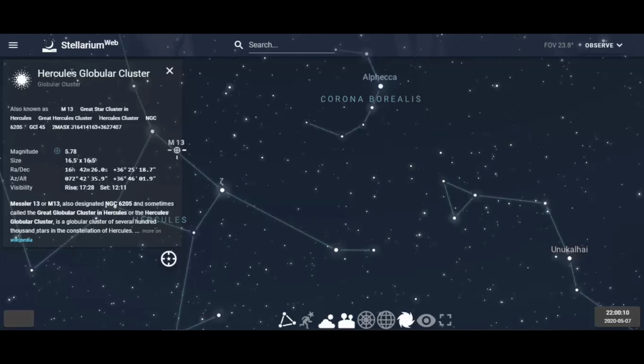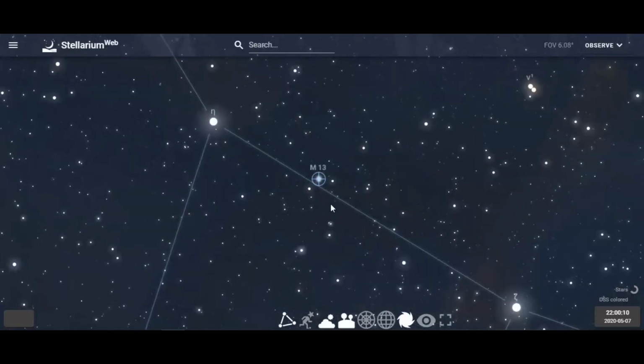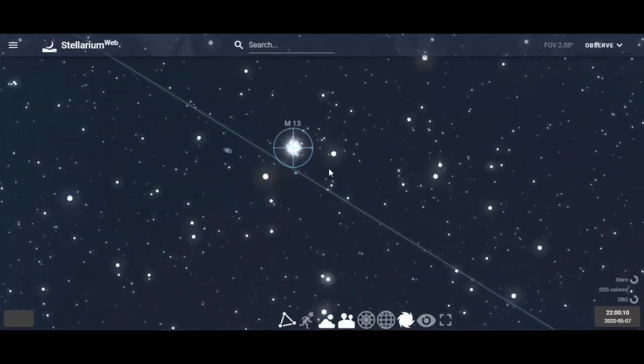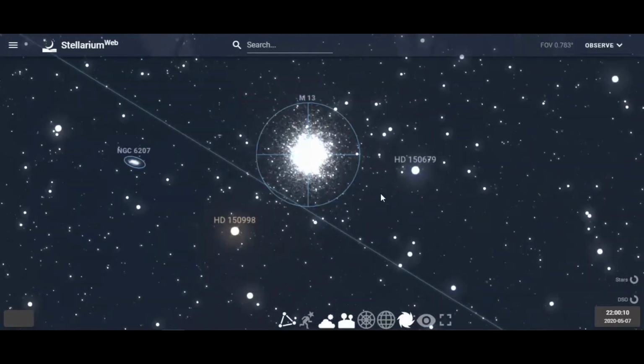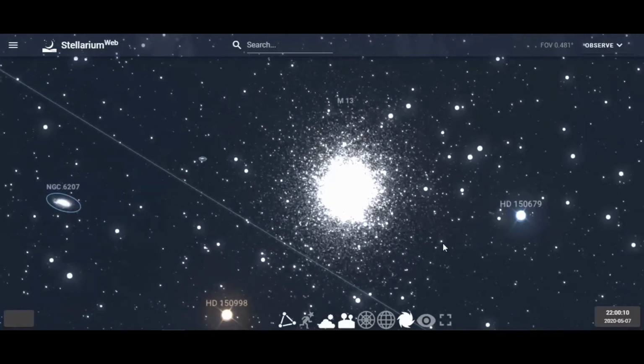This is the Great Hercules Cluster. It's about a magnitude of 6. So it's just on the fringe of the limit of a human eye. But if you have binoculars, you definitely want to take a look at this. You zoom in closer and closer. And this is a cluster of stars. Looks like a bowl of diamonds or a bowl of popcorn.